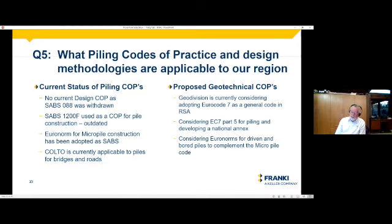The Euronorm Execution Code of Practice for micropiles has been adopted by SABS and is the only modern execution code available. The COLTO Code of Practice for roads and bridges has sections on pile design and execution included, but the code is currently being revised and is not a national code.